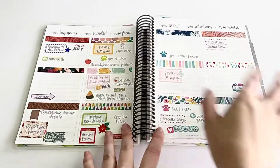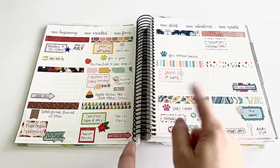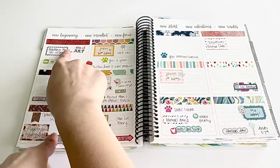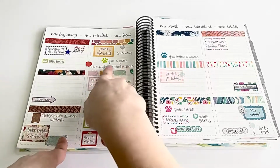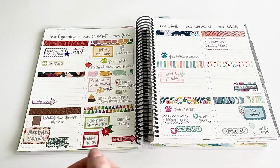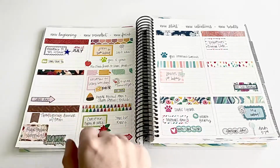And like I said, as I go, so like over here, there's not a ton of stuff. But as I go, I'll just add it in as I need to. So like over here, we're going on a road trip. I do have my tags and taxes due because that's a reminder that I do need. Events that go on in October, our dog turns 5, we have birthdays. Not too much happens in September, so we'll see what this ends up looking like.